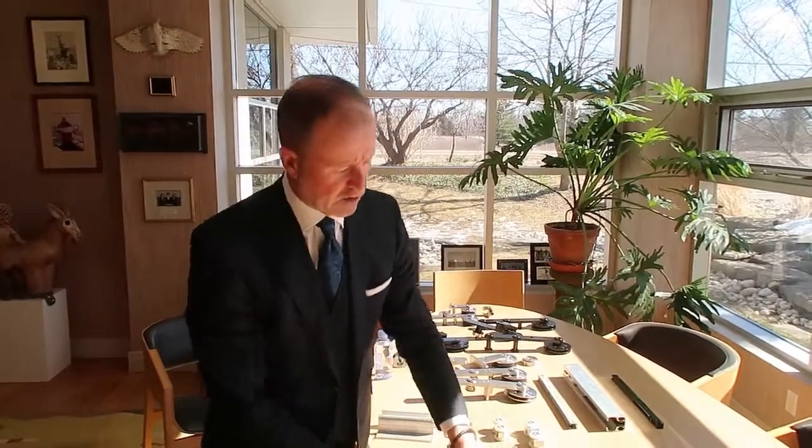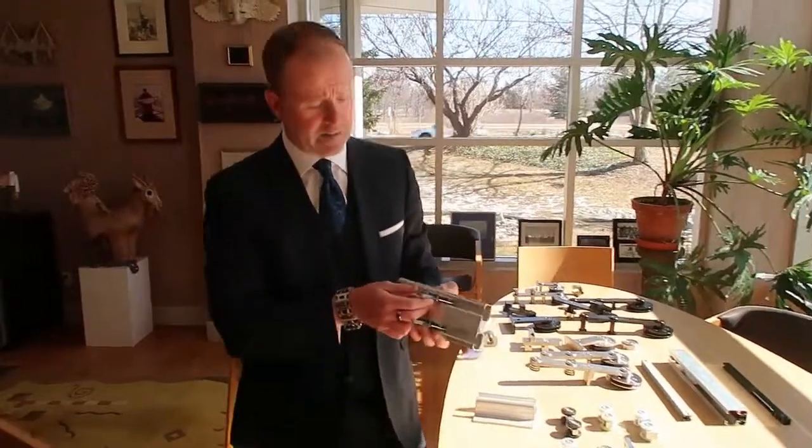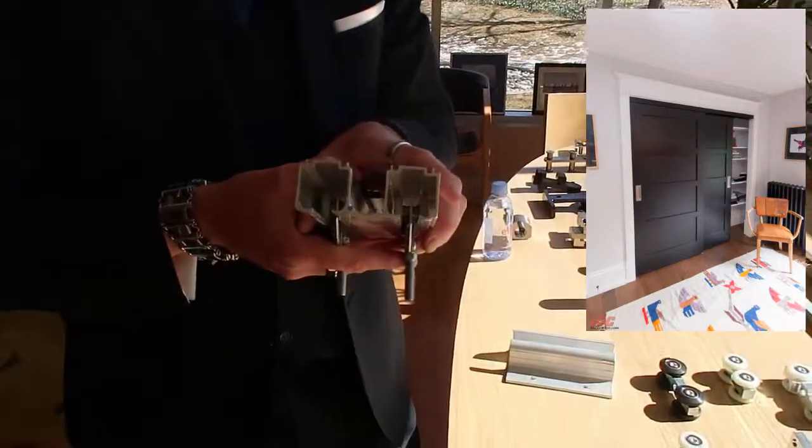The other things we have is here's some of our lighter duty version, the stuff that my grandparents have been selling for the last 70 years. It's for a bypass track. Very, very common for closets.